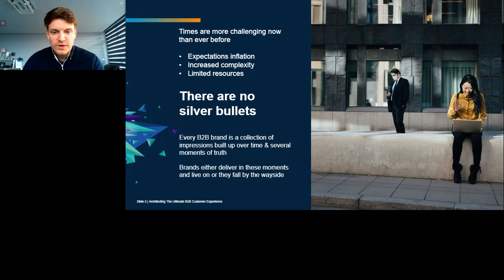But one thing we should bear in mind with this piece of research in mind is that every B2B brand is built up of a collection of moments in time, of different touch points. Essentially, every interaction that somebody has with a B2B organization crystallizes their perception of that B2B brand. And that could be anything from downloading a thought leadership white paper. It could be speaking to someone in the sales team. It could be a digital experience they have with that brand. It could be speaking to someone in customer services. All of these interactions build up and crystallize that B2B brand in the eyes of the market over time.